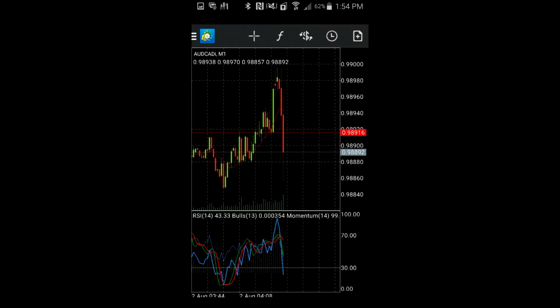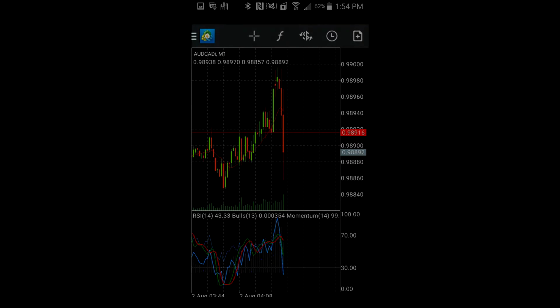You can clearly see that. So that kind of gives you insight on how long they plan on holding the trade and what exactly they're looking at when it comes to giving you signals.